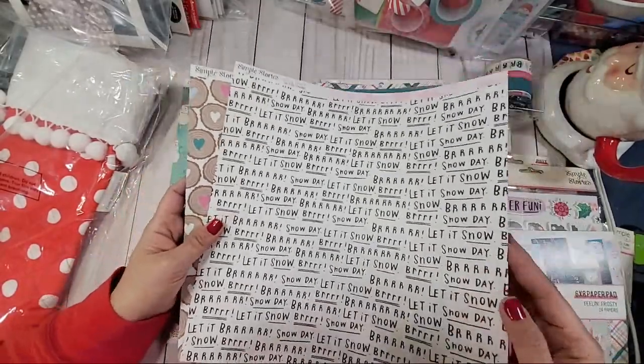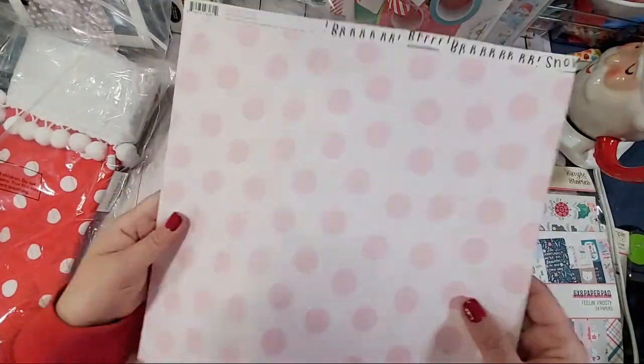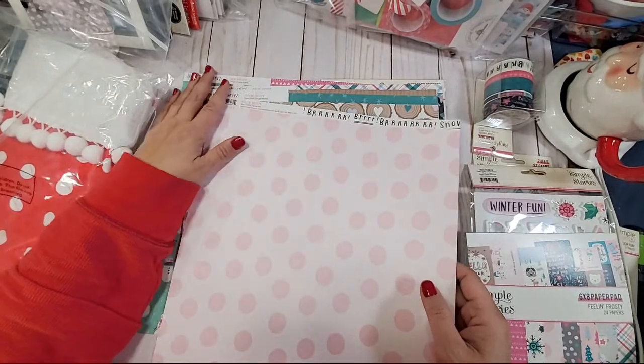It says burr and let it snow in snow day. Ooh, this pink is cute. I think, Gina, this is right up your alley with all your colors.